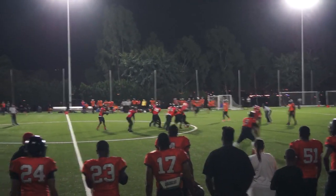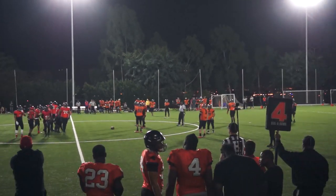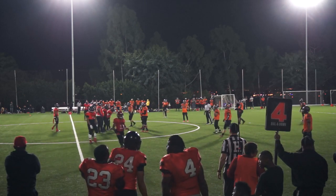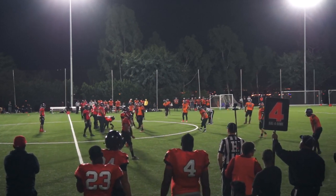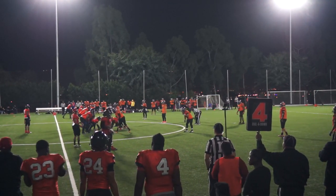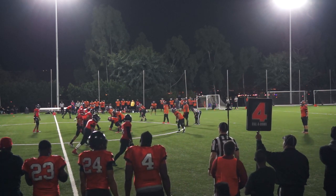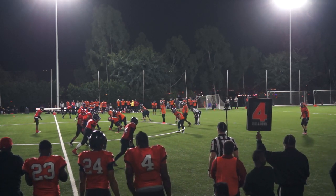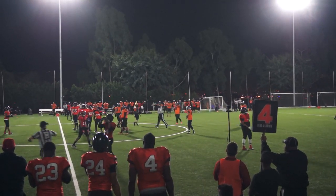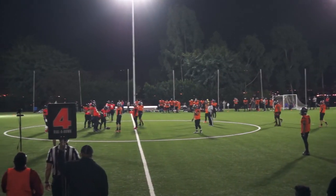Here's fourth down, they're going to go for it, and we have flags. Fourth down and long. Fourth and like 25 now, facing the Compton Panthers. They lead 14-8 here in the closing minutes of the third quarter. They're going to line up to go for it, but you think they're going to pooch punt it, but nope, more flags.